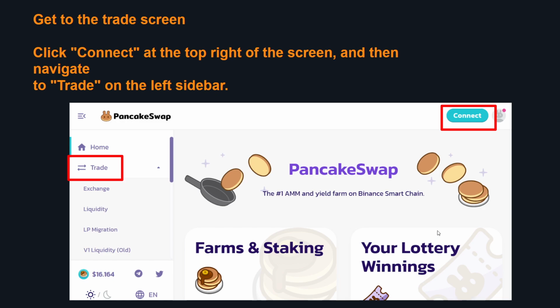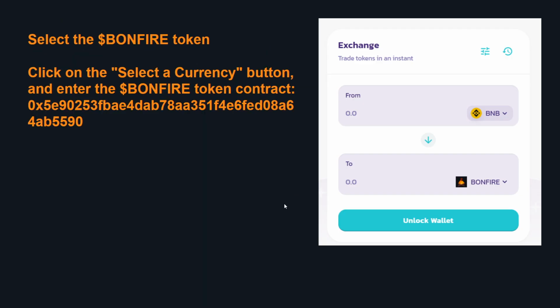And then when you've done that, you click Trade on the left-hand side. So when you click Trade, you're going to get this pop-up that says, okay, this is how you're going to exchange. And then you select the currency button and enter the Bonfire token contract.